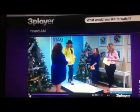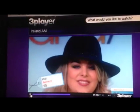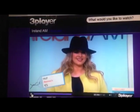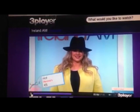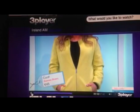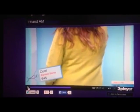So, cool hat. I love this outfit. Now, we found a hat in Penneys. Can't beat Penneys, can you? And they're very handy for accessories like that, actually, because if you took that hat off, it'd be a lovely outfit. But the hat, I think, actually just makes it. As in, you've got this kind of neon yellow colour for winter. It's gorgeous. We went back to the 60s with this coat.